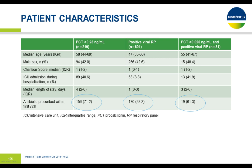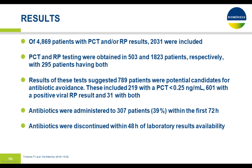As you can see here, 71% antibiotics in the first 72 hours. Viral panel only 28%, and then 61% when you have both data elements available. So this is 4,869 patients with PCT and/or respiratory panel results.